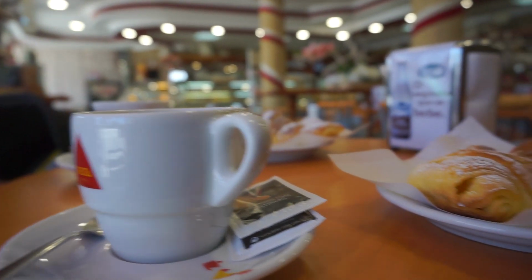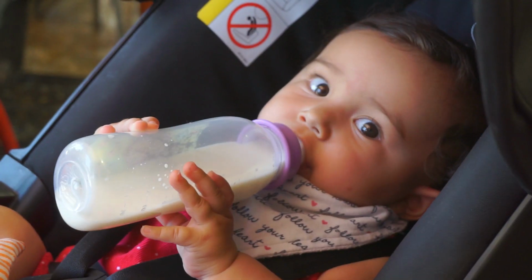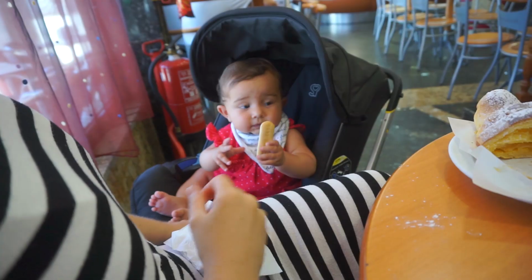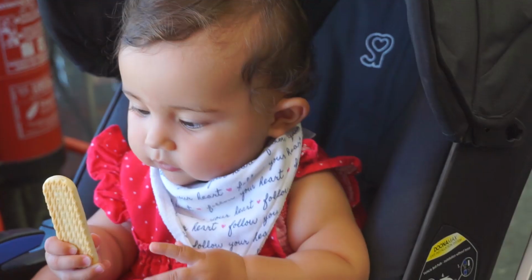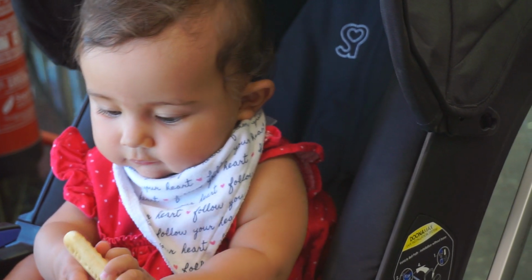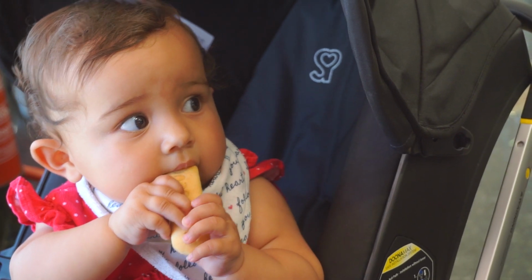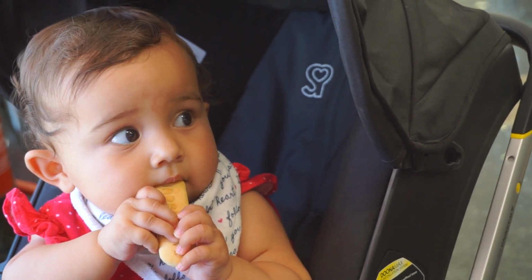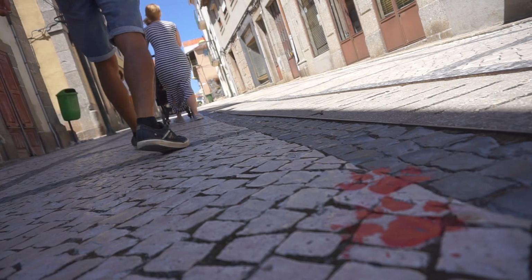We just got ourselves a Café Duplo and a Batonado and two croissants, and Story had a baby biscuit. She was really enjoying that baby biscuit, wasn't she? Yeah, she's getting good at eating that all by herself. She didn't make too much of a mess, actually. No. And the total bill came to €3.70. Now we're going to go for a wander through town.